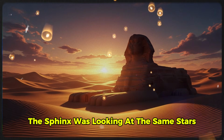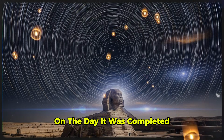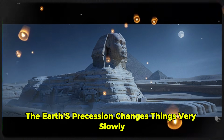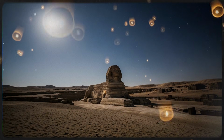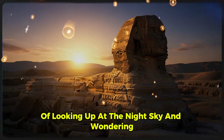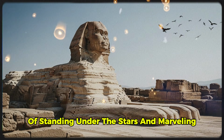The Sphinx was looking at the same stars that you can see tonight. If you could somehow travel back 12,000 years and stand in front of the Sphinx on the day it was completed, the stars you would see would be the same stars in the same places. The Earth's precession changes things very slowly, and 12,000 years isn't long enough for the constellations to shift dramatically. The stars the builders watched are the stars you see. You're connected to them through that shared view, through that shared experience of looking up at the night sky and wondering. We all share that. We all participate in that ancient human experience of standing under the stars and marveling.